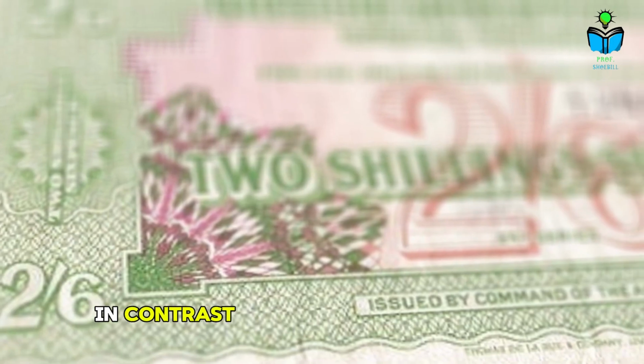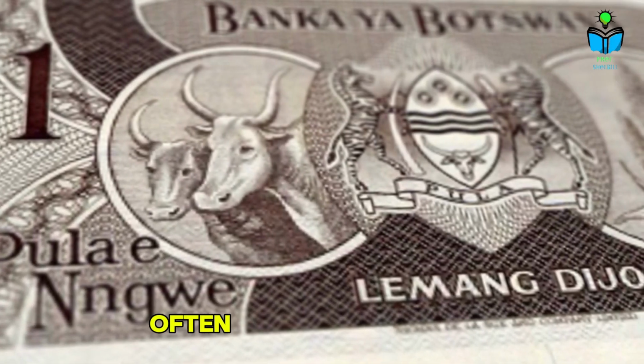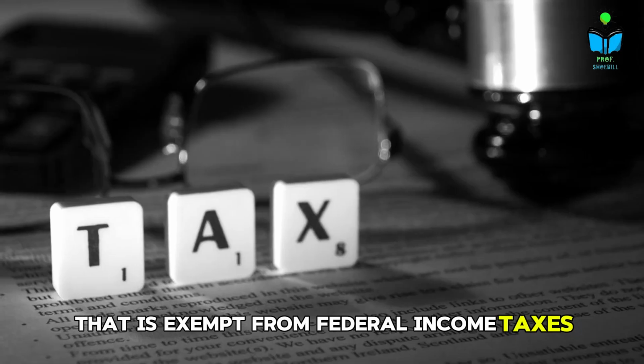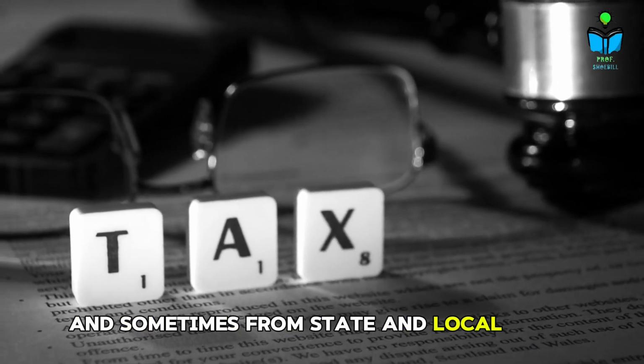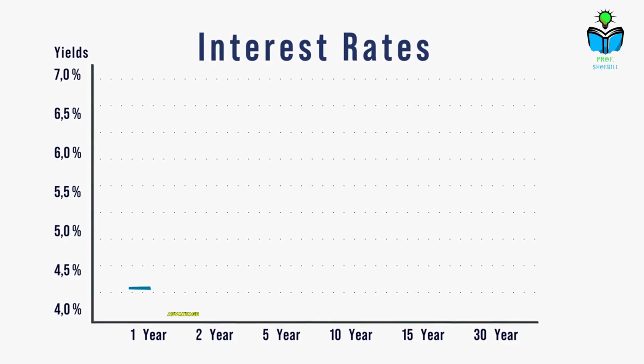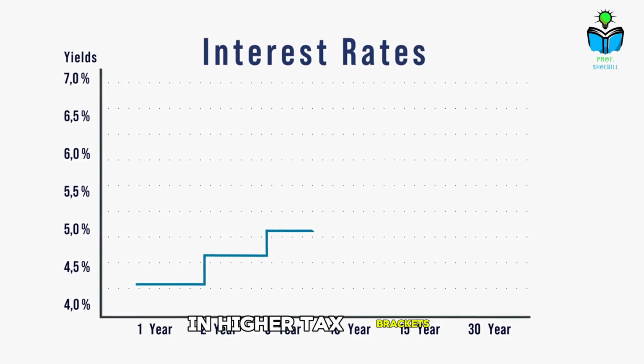In contrast, tax-exempt bonds, such as municipal bonds, often offer interest income that is exempt from federal income taxes and sometimes from state and local taxes if you reside in the issuing state. This tax advantage makes them especially appealing to investors in higher tax brackets.